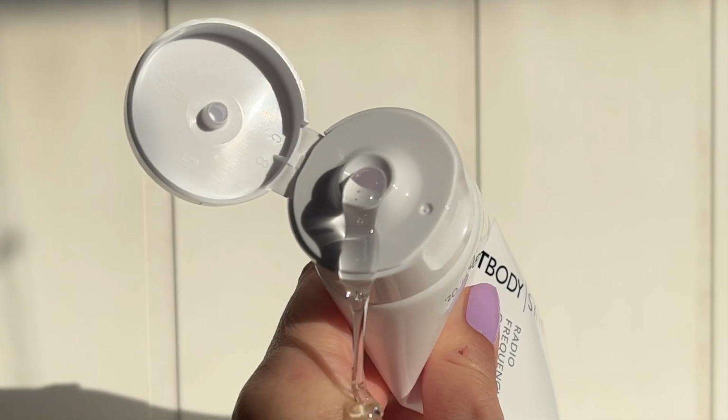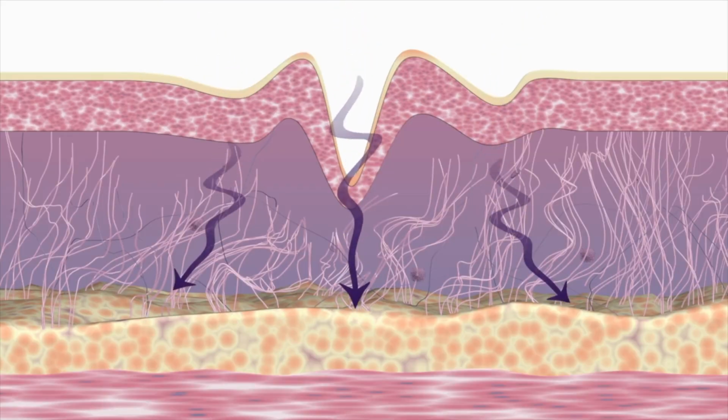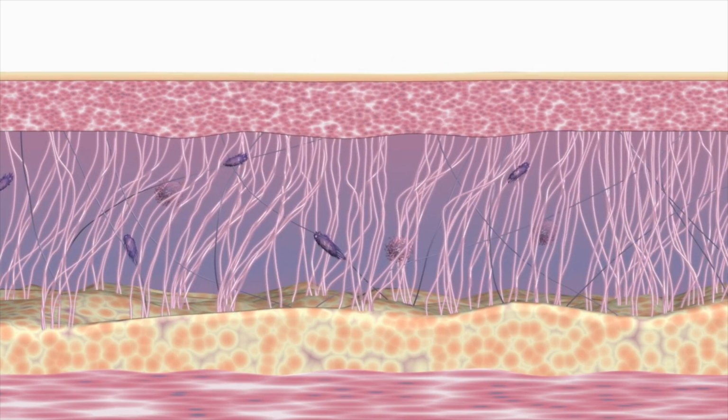The gel is used to transmit energy and increase the conductivity. Radio frequency waves go into the deeper layers of the skin where collagen is actually formed. Not only does it stimulate this collagen production, but it also increases circulation, which has great anti-aging benefits for the skin.